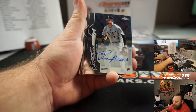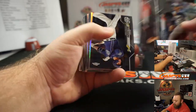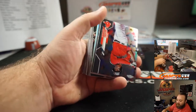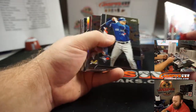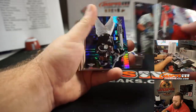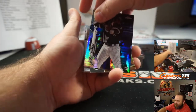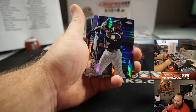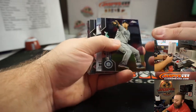Danny Mendick, rookie auto, Chicago White Sox. Matthew Shira. Gavin Lux, 35th anniversary refractor. Dodgers and Ryan Harold. Woo! Chicago White Sox. Matthew Shira. Luis Robert Prism. Congratulations, man. The 1-2. Yikes.